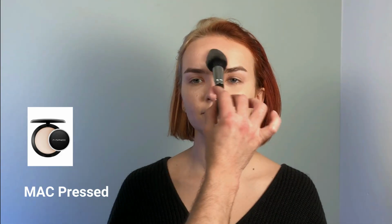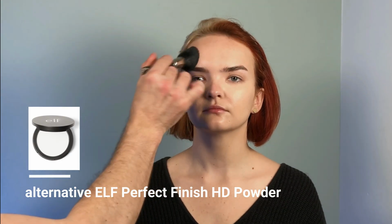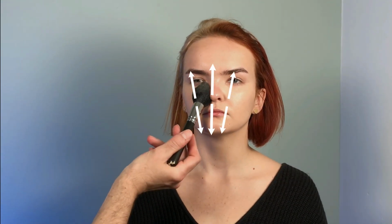After that, I use a blotting pressed powder to set the base as well as keeping it matte. I did apply it on the forehead and T-zone. I kept the rest of the skin free of powder so I wouldn't lose that dewy finish that I intentionally created. The other reason is because I wanted to use a creamy product to create the blush. It wouldn't be ideal to first set the cheeks with powder and then come with a creamy product on top of it. It just doesn't make any sense.